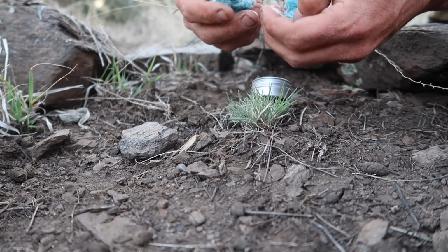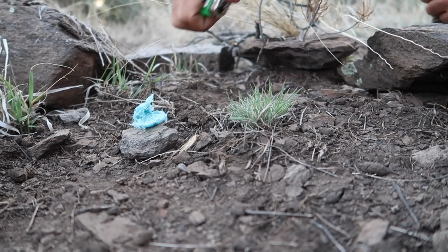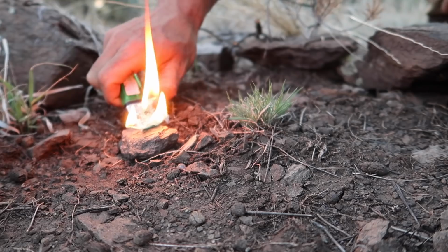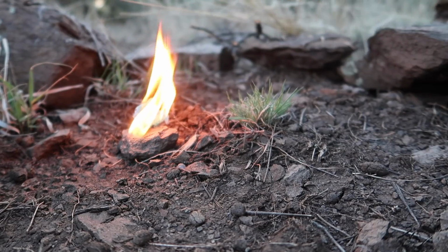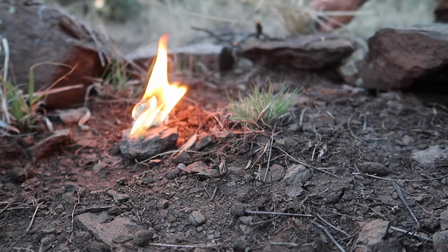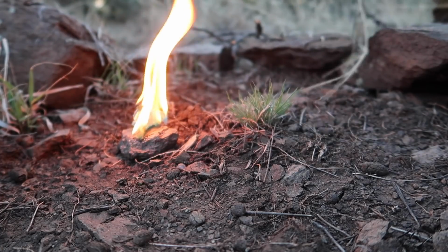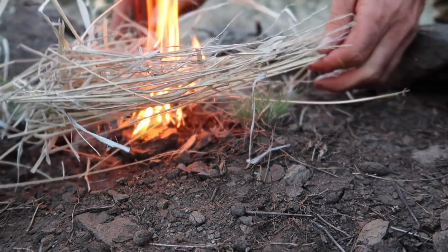So you're just gonna wanna start with the dab, like so. Then you're just gonna go ahead and light it and do all the corners. Just really helps give you time to build a fire. I've got some grass and some pine needle things. So we're gonna try to start a fire with that right there.